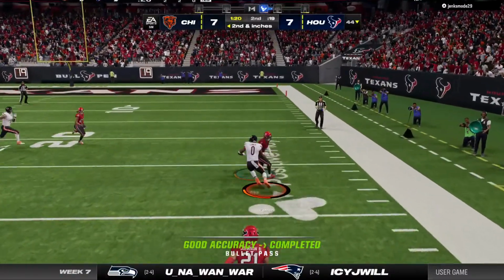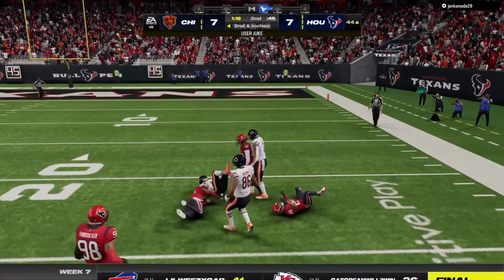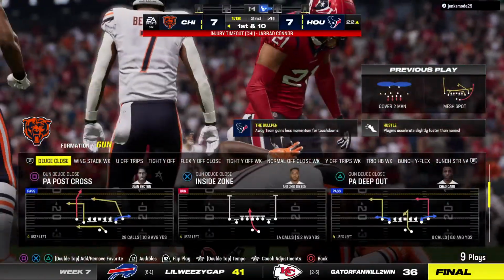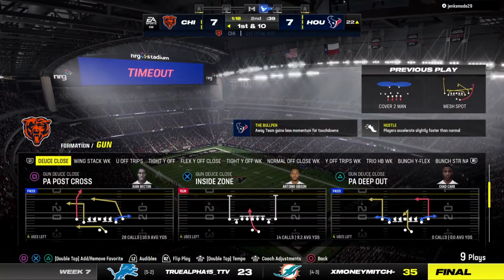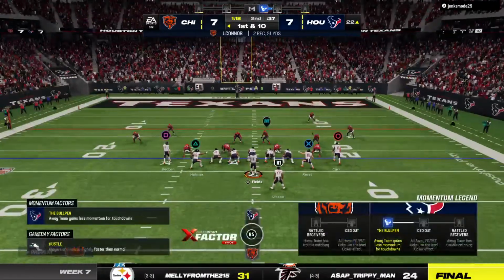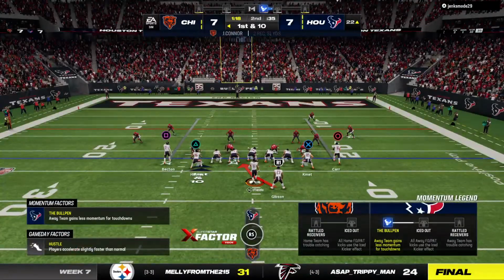The throw down the field, caught by his running back. They'll get this one down near the 20-yard line, just shy of the 20. Now we're going to get a stoppage. Appears to be an injured Bear on the field. The medical staff will attend to him, and we will step aside.